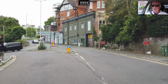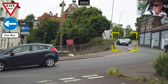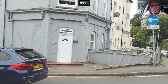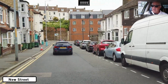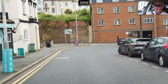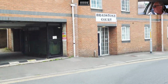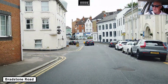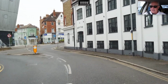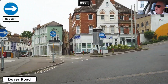Got a give way and we're joining a one-way system. Several cars coming round, so I shall wait. Clear to my left, I can enter the road. I've got a cone on the left, don't know what that is indicating, whether there's an obstruction somewhere. I'm going to take the road on the right. And it's all clear, but there is a blind section, so there could be an obstruction, just being aware of that. Onto a one-way system.